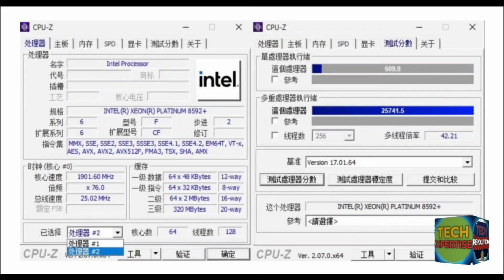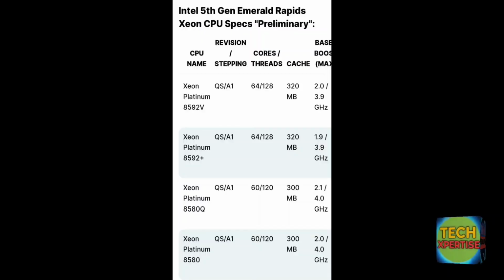The Intel Xeon Platinum 8592 Plus tested here is a QSQ3W7 chip with a base clock configured at 1.9 GHz and a boost clock of 3.9 GHz. The chip features a maximum all-core boost clock of 2.9 GHz with TDPs rated at 350 W PL1, an MTP of 420 W PL2, and 500 W PL4. The final specs should be plus 100 MHz higher for both base and boost clocks.